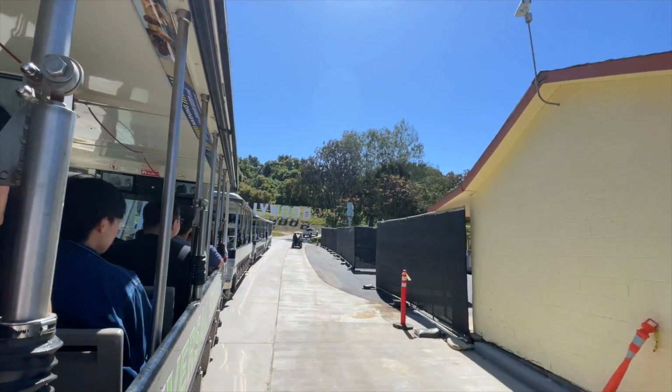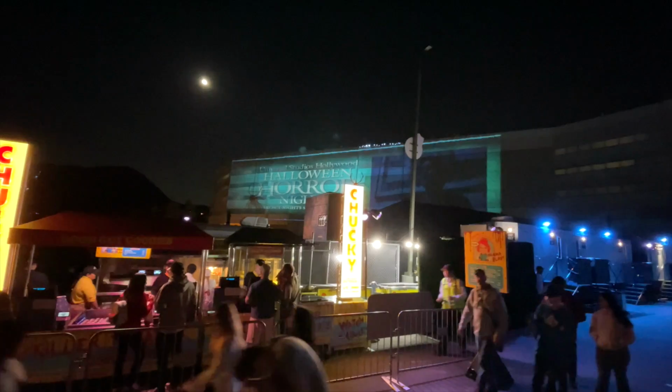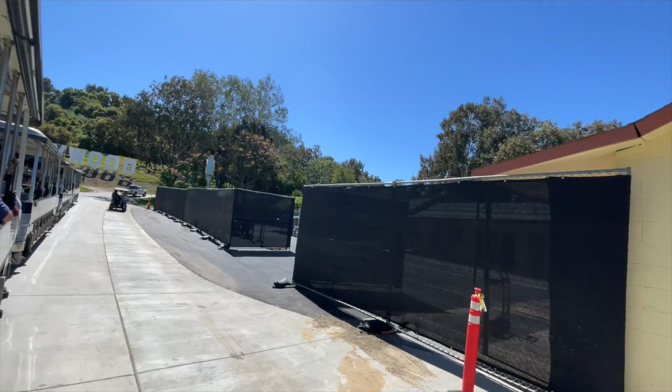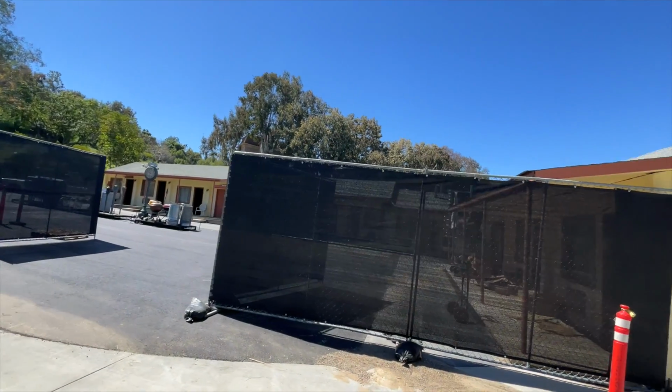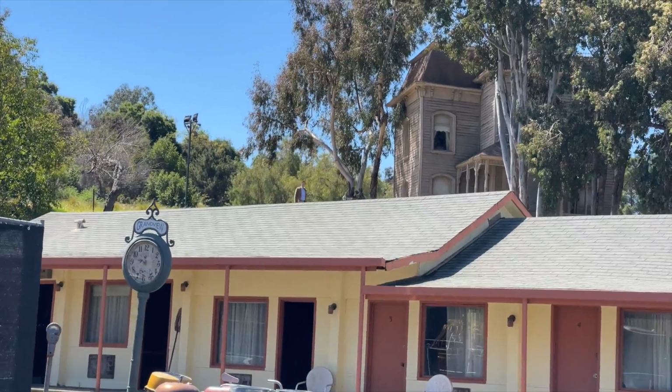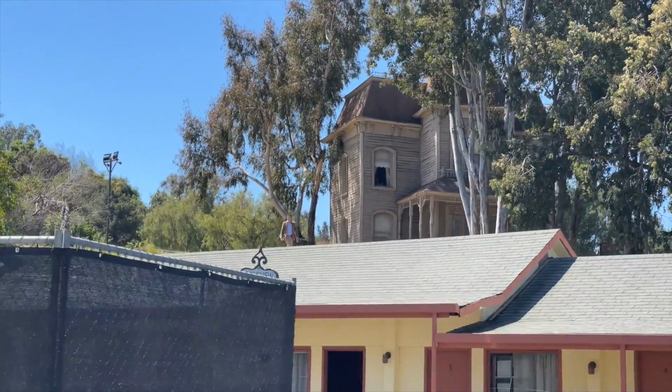This reminds me a lot of what they do for Halloween Horror Nights. We've seen them use this exact setup in the Curious George parking lot. It'll be interesting to see how all the operations work for having everything here in front of the Bates Motel area. I assume there'd be more photo ops right in front here. I just hope we're able to walk up to the Psycho House.